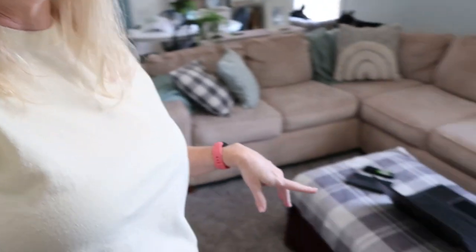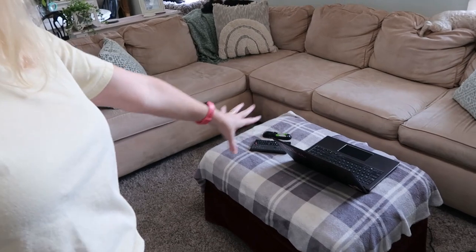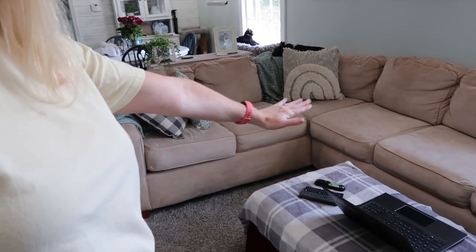If you saw a couple videos back, I picked up an ottoman at Goodwill for $15, and it's bright maroon corduroy, not at all what I want, not at all my style, but it's so soft and comfy, and it's the perfect size. So I'm gonna be making it over. There is what it looks like. It's got a blanket over it right now, but it's perfect for this couch.